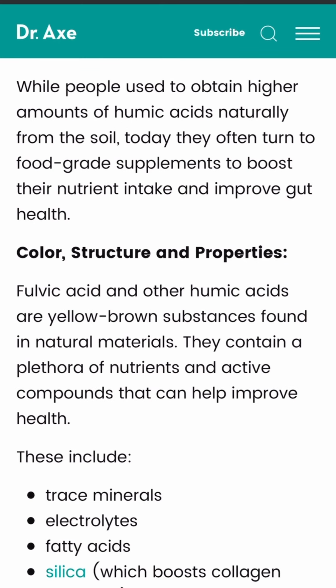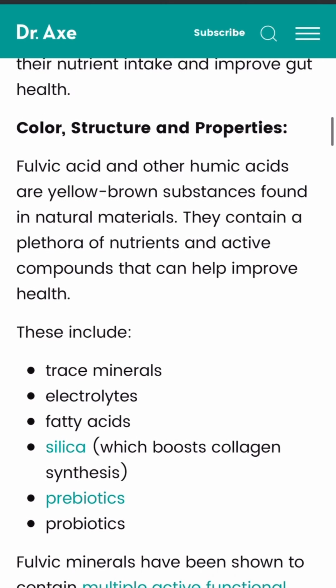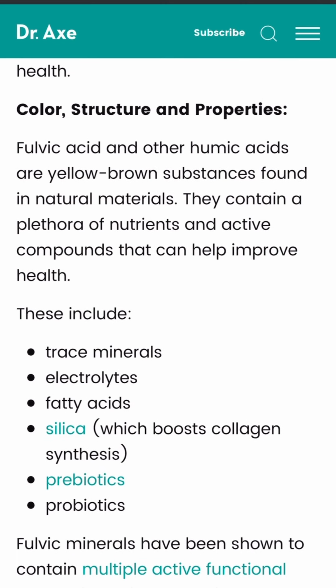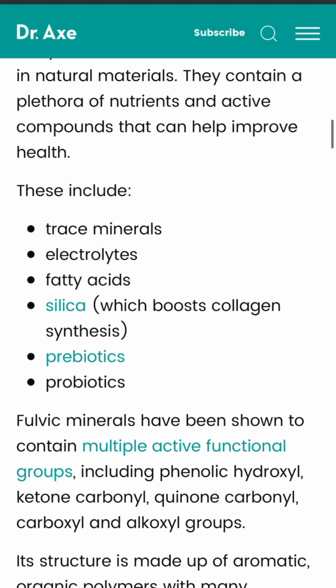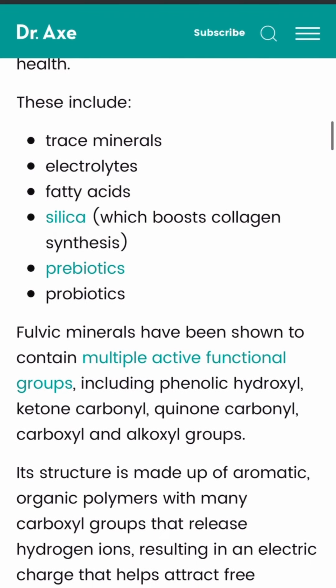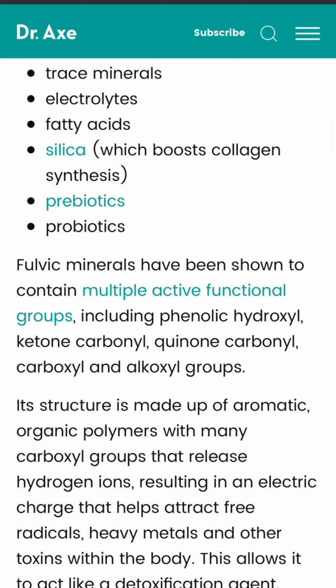Color, structure and properties. Fulvic acid and other humic acids are yellow-brown substances found in natural materials. They contain a plethora of nutrients and active compounds that can help improve health. These include trace minerals, electrolytes, fatty acids, silica, which boosts collagen synthesis, prebiotics, probiotics.